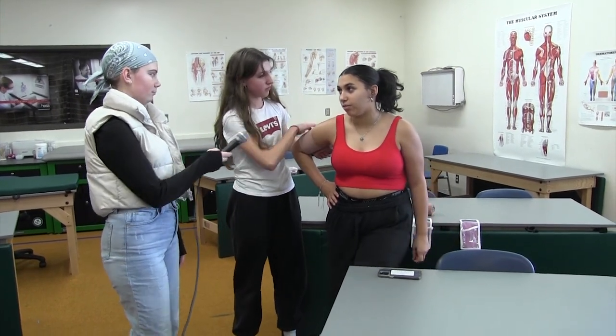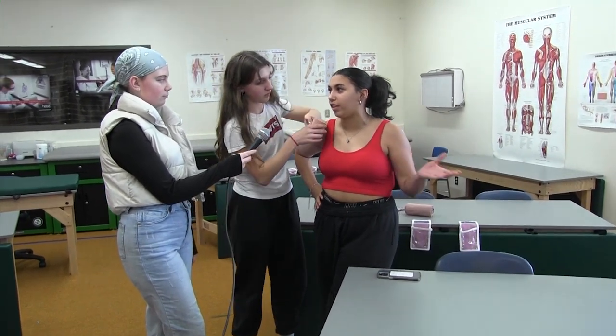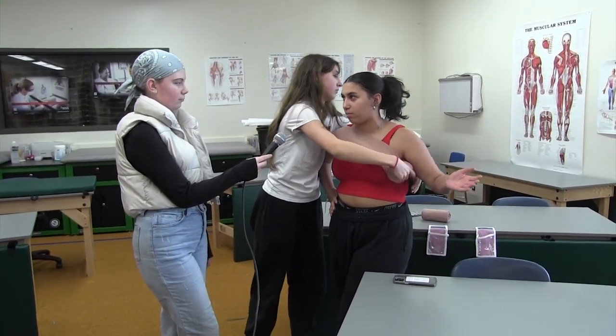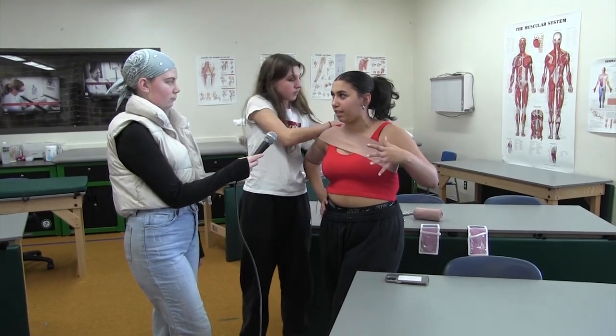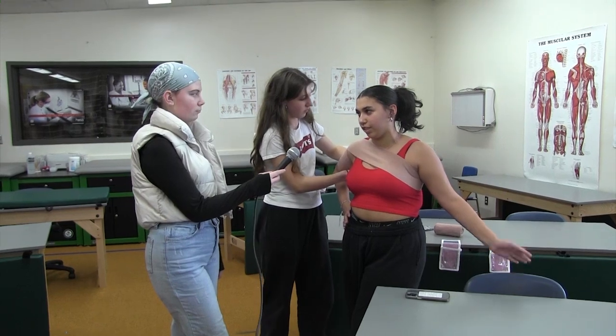We like to use this one a lot, especially if an athlete has a past injury to their shoulder. It's really good with helping stabilize the shoulder just so that if there are any loose joints or ligaments or anything like that, we can protect it from coming out of place again if they have dislocated it in the past or any injuries like that.